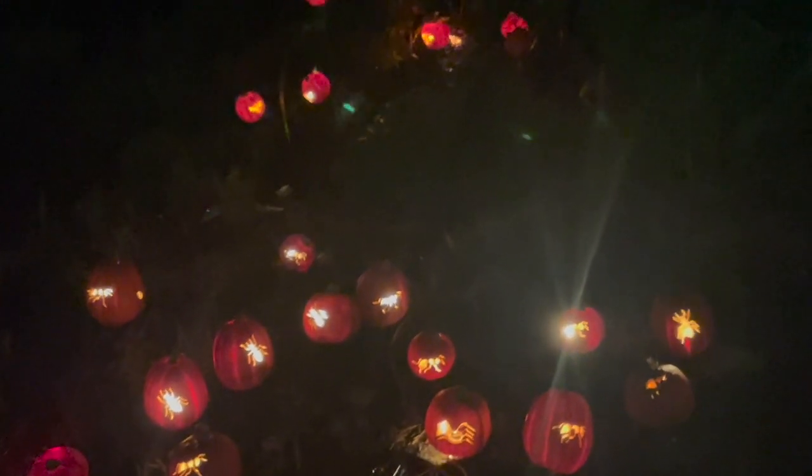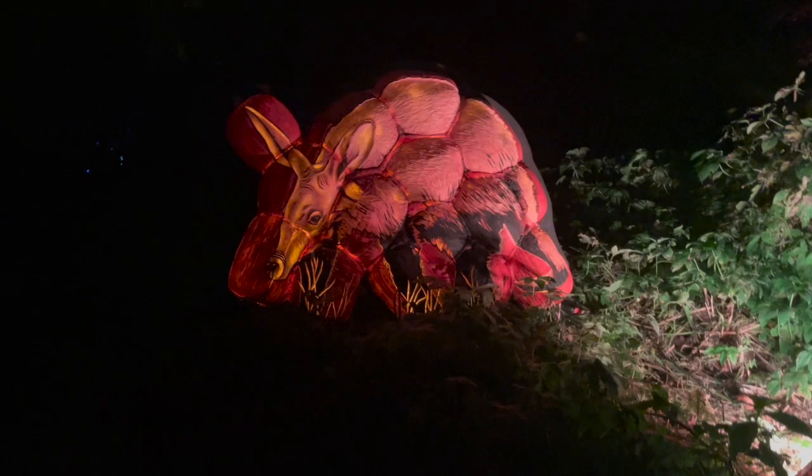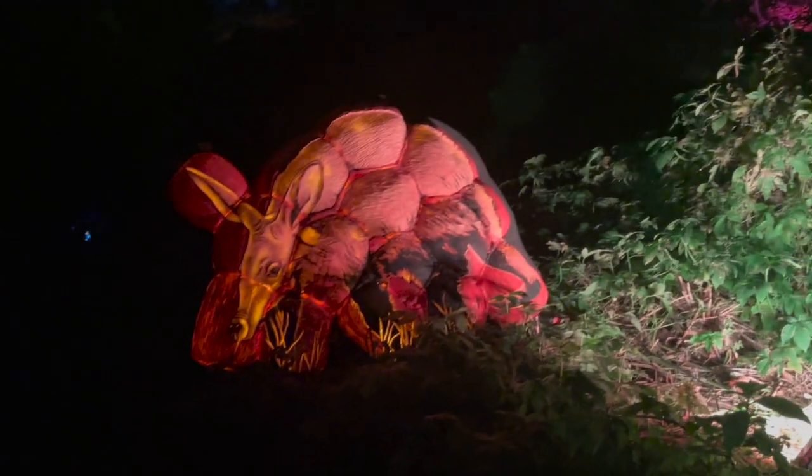Definitely recommend for people with young children, or just anyone who wants something cool to do during the Halloween season, during the fall season, with family and just some family fun time. This one I loved.